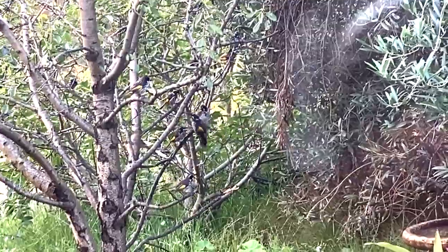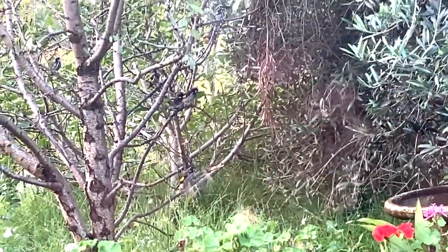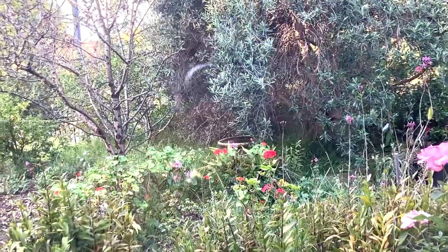This is the almond tree. They fly from the almond tree to the olive tree, and then they have a swim in the bath.